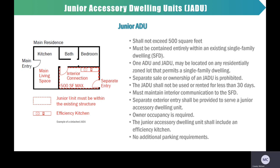Owner occupancy is required for JADUs, and a JADU must include an efficiency kitchen. One thing to note for JADUs is that there are no additional parking requirements.